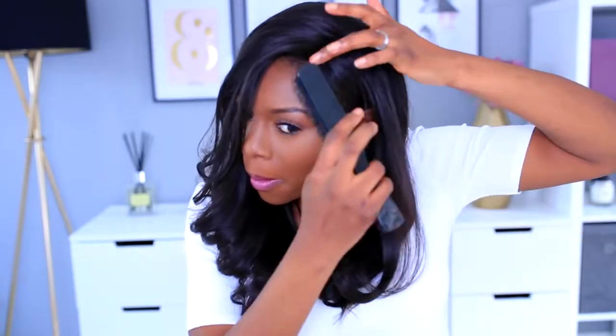Right, the only thing I'm going to do is just put a little bit of gel on my edges now because they're looking all kinds of excited. And I use Dark and Lovely because I actually really like the alcohol-free gel. It's not really an edge control or anything like that, but it does slick down my quote-unquote baby hairs. All right, that is me done.